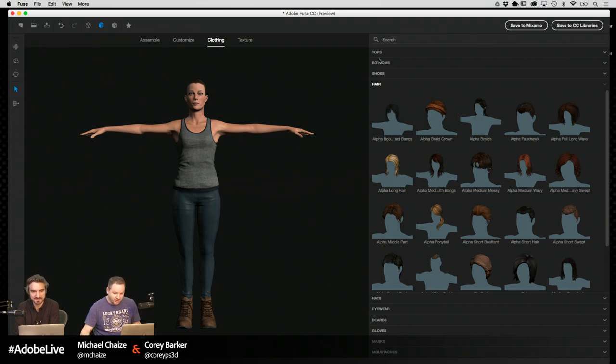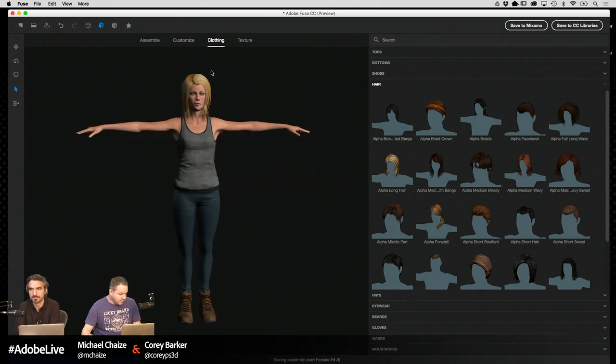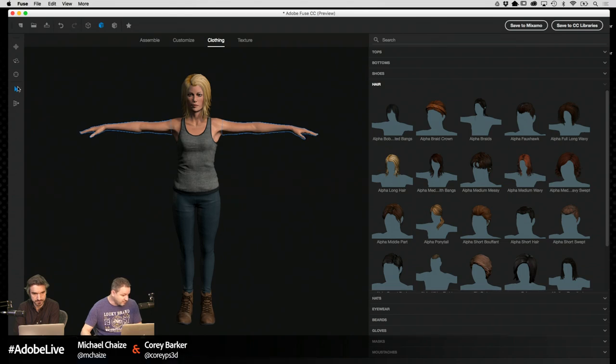I'm on to hair. You notice I've gone down the list here. I've added the tops, bottoms, and the shoes. And for the hair, you've got a variety of different male and female hair styles here, so I'm just going to go for this alpha long hair here. There we go. So there is our character. That is pretty much it as far as assembling the character here. Now you can get into very specific detail. I'm actually going to zoom in here.